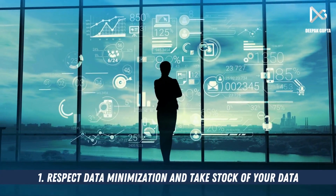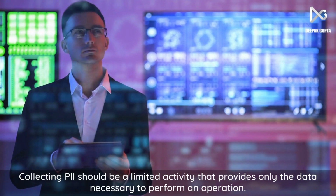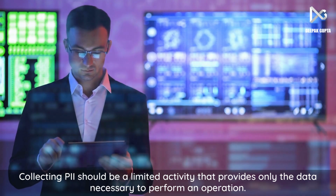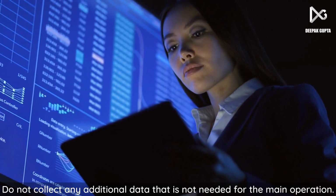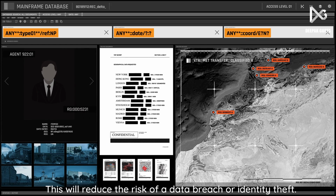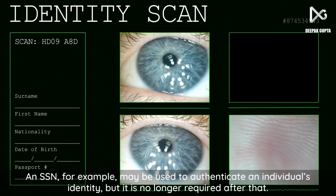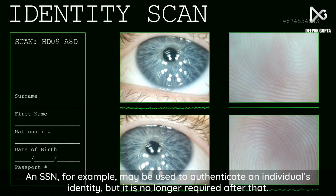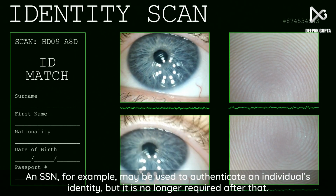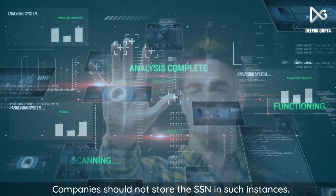1. Respect data minimization and take stock of your data. Collecting PII should be a limited activity that provides only the data necessary to perform an operation. Do not collect any additional data that is not needed for the main operation. This will reduce the risk of a data breach or identity theft. An SSN, for example, may be used to authenticate an individual's identity, but it is no longer required after that. Companies should not store the SSN in such instances.